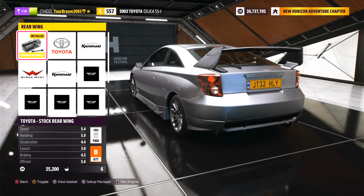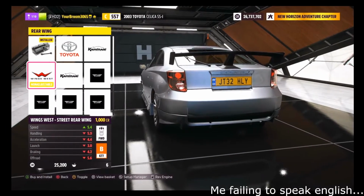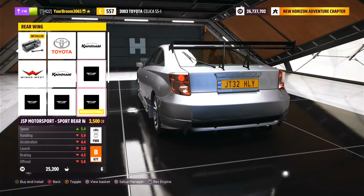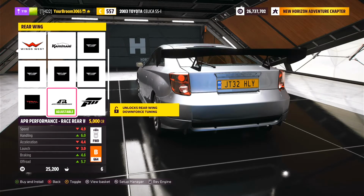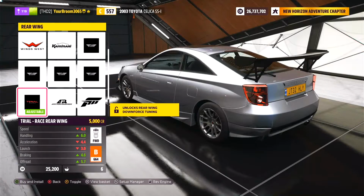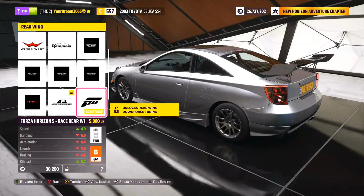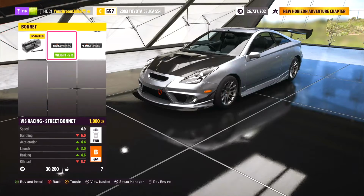Going to the wings, we've got a lot. We've got this tiny little Toyota wing, once again Carminari. We've got Wings West, we've got this one. We've got more Carminari Street rear wings, that one's not too bad actually. We've got JSP Motorsport for not 1, but 2, 3, 4, and well, that's about it. Just 4 different wings. The Trial Race rear wing, excuse me. And we've got APR Performance Race rear wing. Both of these rear wings will give us some tuning settings for downforce, so we're going to go with that one because we can. And at the end of that, there's also this Forza one as well, which looks not the greatest. Now there's also options for the bonnet from VIS Racing, I think that is.